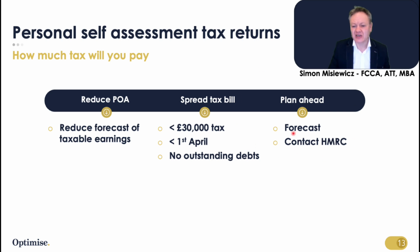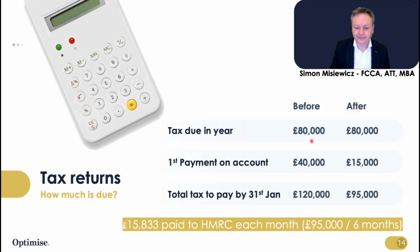The final thing I would say is always plan ahead. I know a lot of people will leave this burdensome, non-value added activity of filing tax returns, but really you could be paying a lot more tax because you're not planning ahead and getting your tax return done nice and early. And don't forget, it is all about contacting HMRC. Very difficult in these circumstances. Always difficult to contact HMRC, to be honest.